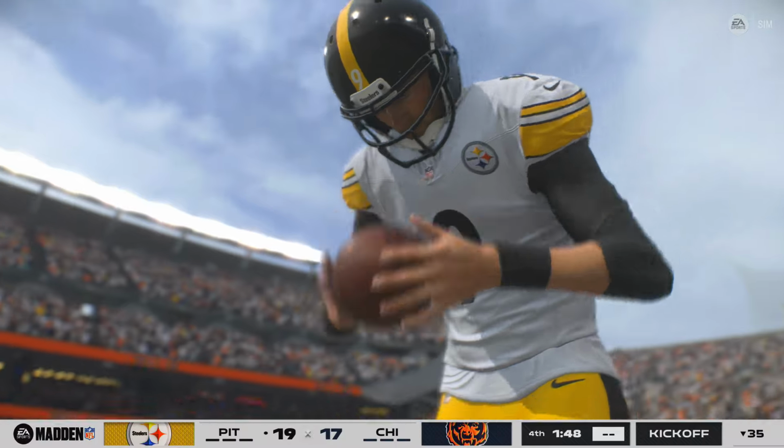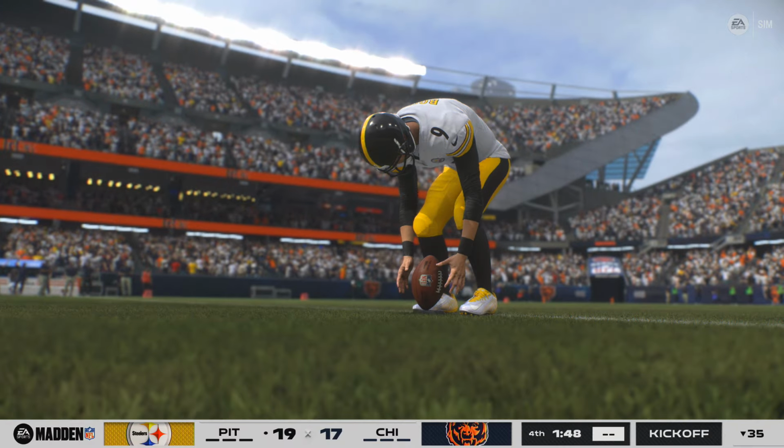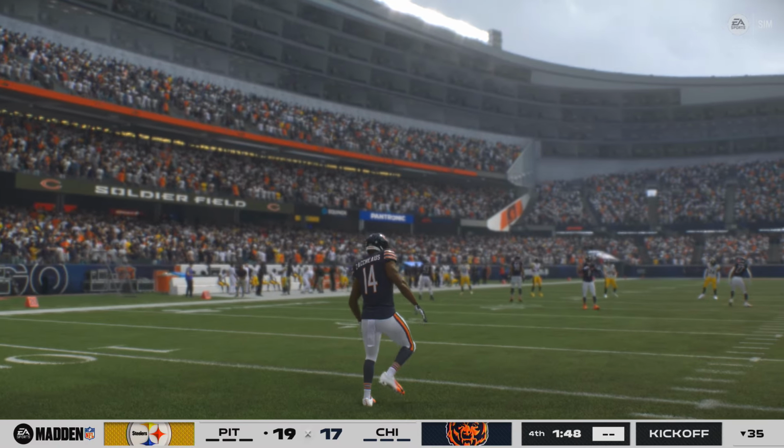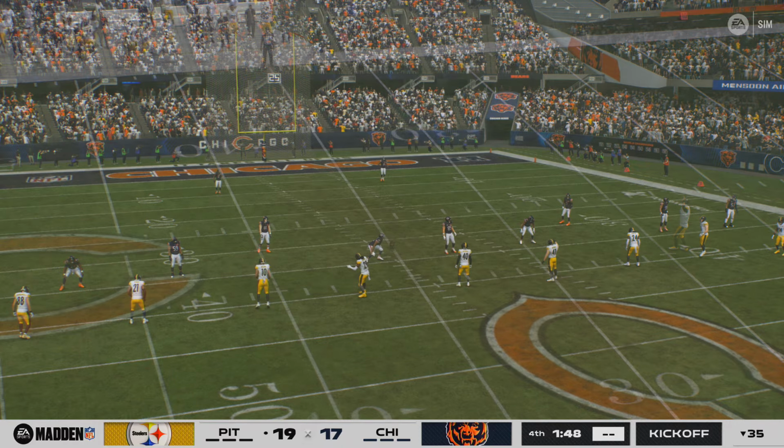Did they score too soon? Post-game will tell us, right? Depending on what happens on this drive, that's how we'll analyze it. If the other team scores, they scored too soon. If they somehow hold on, they managed the clock exactly right.